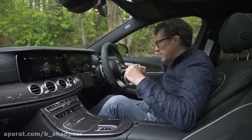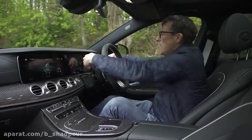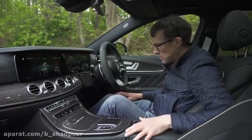There are a few things that let it down. For instance, some parts like there, which is in the island, you can see that feels a little bit cheap, and then this button you press to open the center console, that feels a little bit cheap.